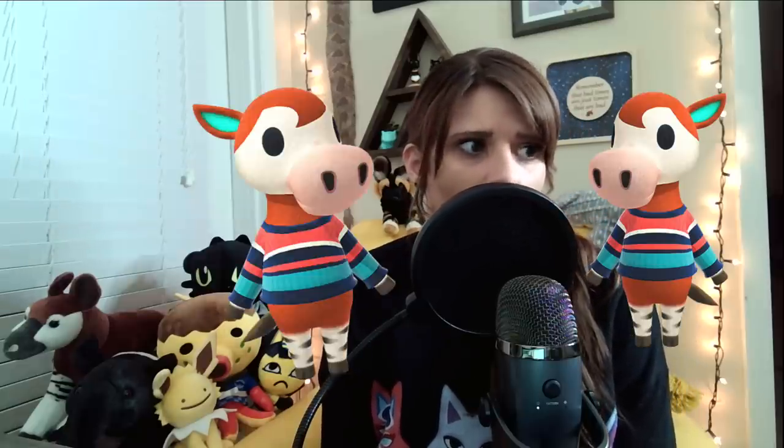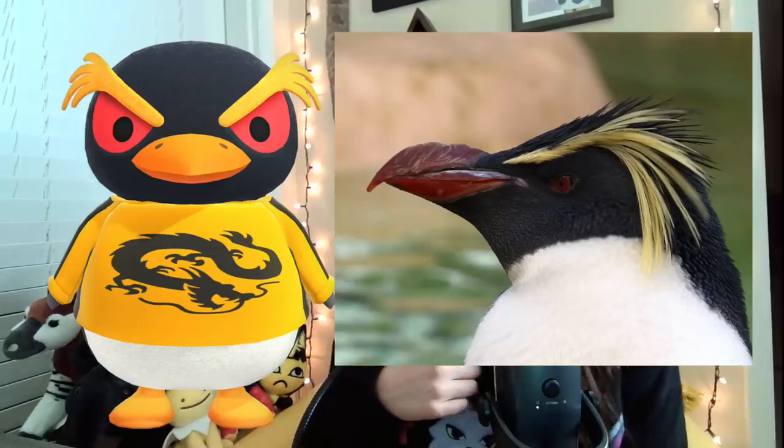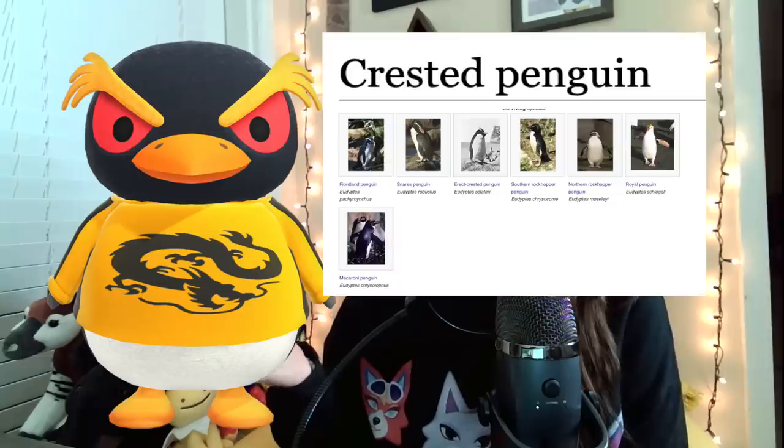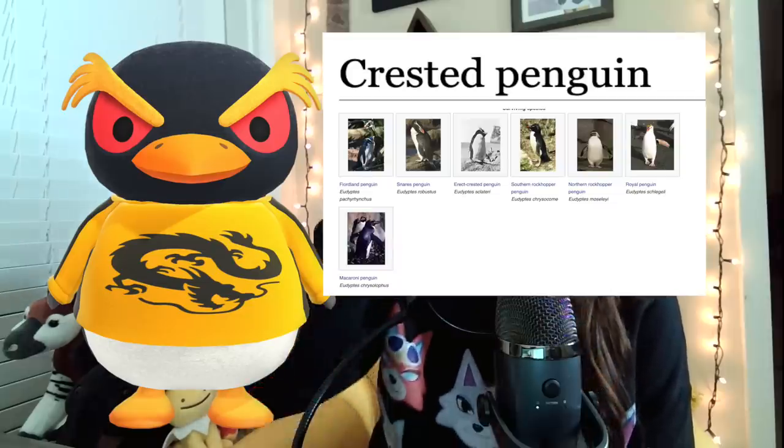So we love Pappy. And the more I talk about okapis, the more I want Pappy. I actually kind of want Pappy. We've got Hopper. Oh, Hopper. Hopper's a rockhopper penguin, and probably a northern or a southern rockhopper penguin. Some people say he's a macaroni penguin. You know what? They're all crested penguins. There's a whole bunch of little crested penguins out there. And if you want to call Hopper a macaroni penguin, go right ahead.